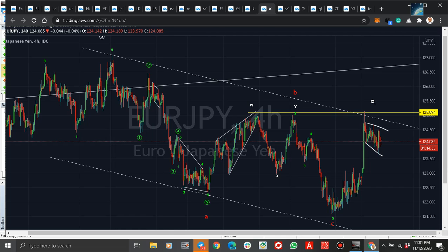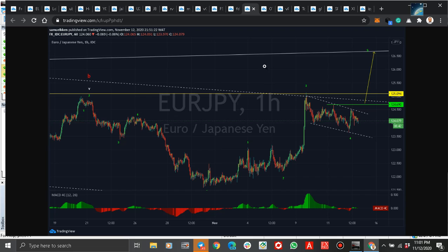I can see that euro is strong against JPY, but pound is weak against JPY. So JPY is defeating pound and losing on euro, and it's not a good sign. So if you are trading JPY pairs, trade with care. Okay, so this is 4 hours. Let's go to 1 hour.